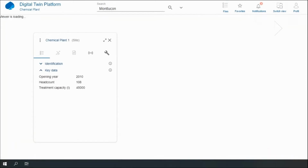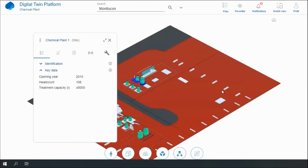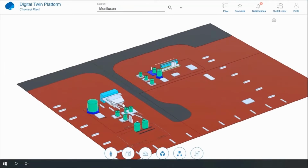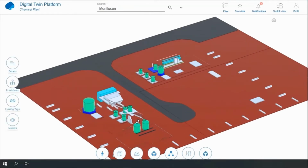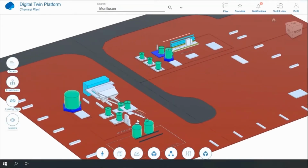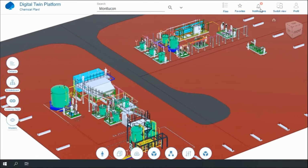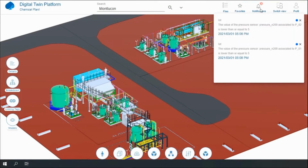And what I will want to do is switch view to the 3D of my plant, in order to understand a little bit better how it's organized. So I switch from the GIS view to the 3D view, very simply with the click of a button. I'm now within my Montluçon site, so we've got the capabilities offered by the 3D. And here I have a notification stating that there is a problem with one of the equipment.